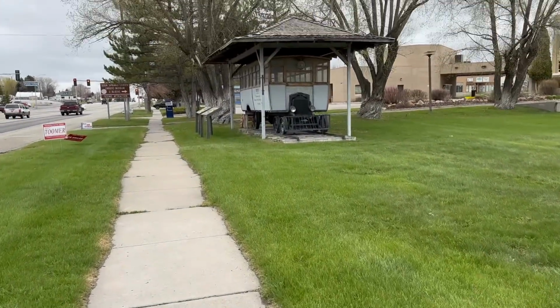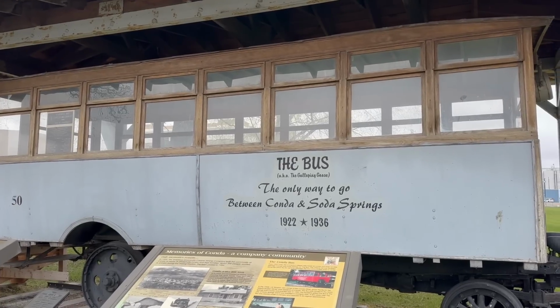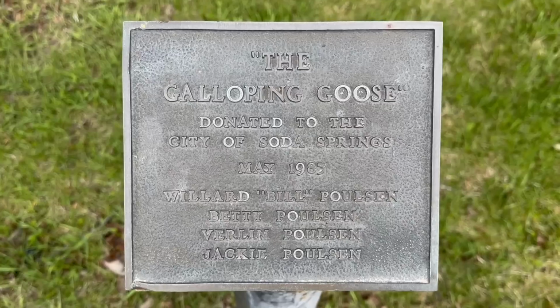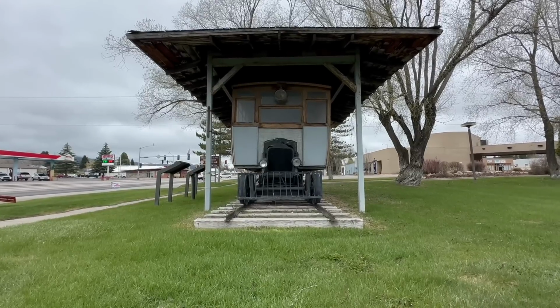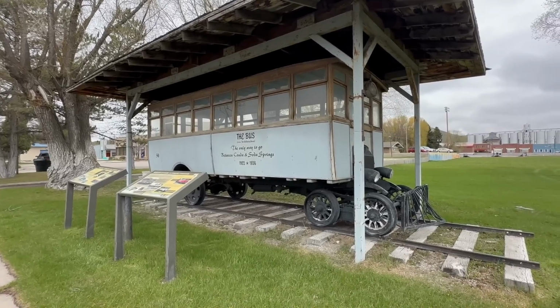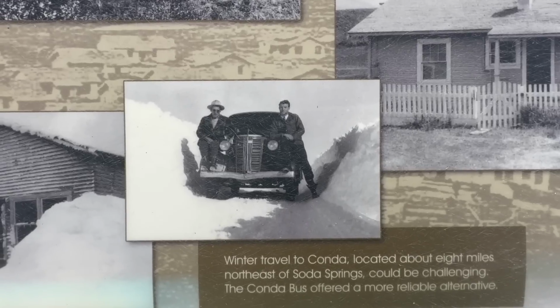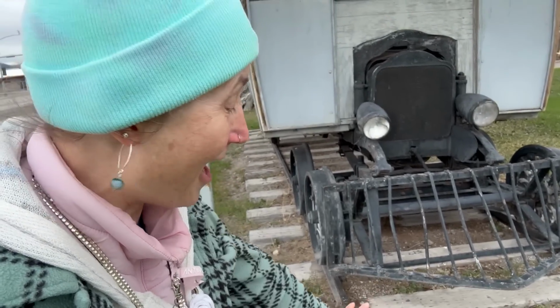Well, moving on, there's one more thing I want to show you that's a part of this part of the park, and that is this strange looking contraption over here. It's known as the Conda Bus, aka the Galloping Goose. This bus traveled between Conda, a company-started mining town, and Soda Springs. The company provided it actually as free transportation for the miners because it was more reliable than trying to get there by car in winter. In case you didn't notice the details, this bus actually traveled on the rails. So pretty cool that the company provided that as free transportation for its workers.